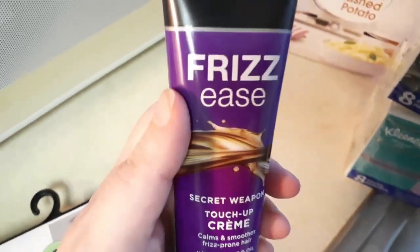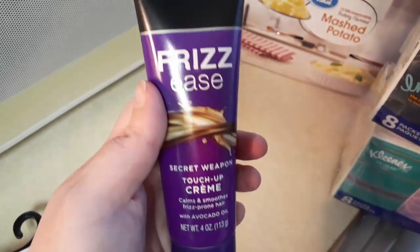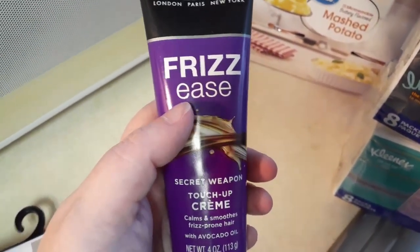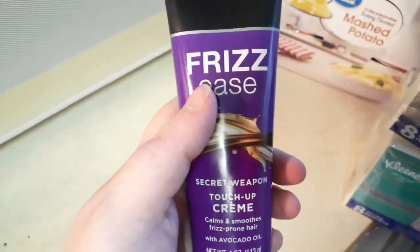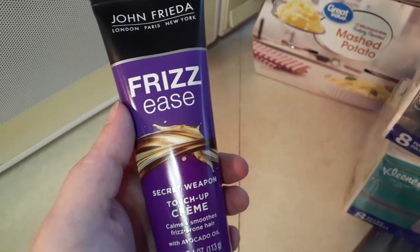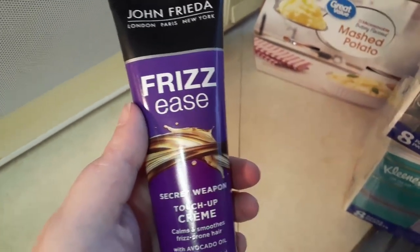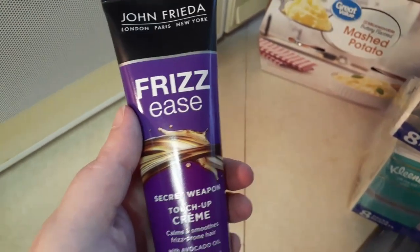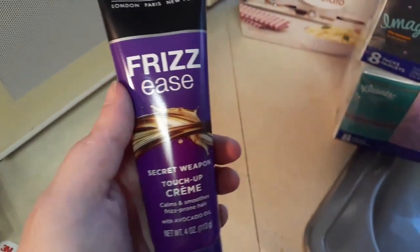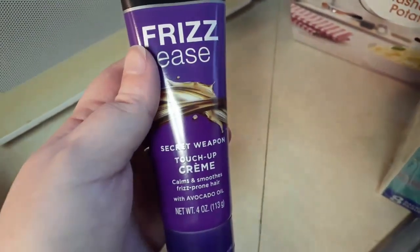I needed more frizz relief for my hair. I was using Suave for the last couple of years, but now I can't find that anywhere. And when I did find it on eBay, it was major price gouging. For like one tube, it was so expensive. It was seriously outrageous, the pricing for those.